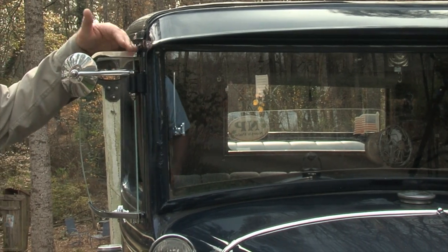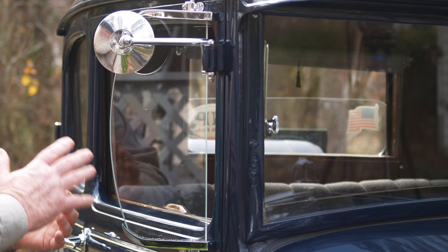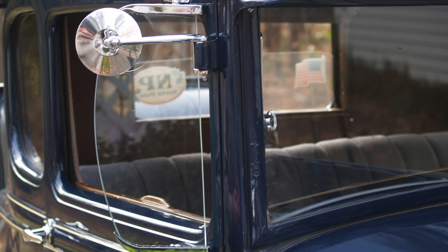Then we have the wind wings, another option. Some people have fancy designs in the glass and things. These are just clear glass. But it's designed to divert the air around the passenger when you have the windows rolled down. Makes it a lot easier. Without these, the wind tends to blow in your face and it gets kind of harsh after a while. It does a nice job of diverting that air. Also, when it's raining in the summertime, you can have your windows down part way and it'll deflect the rain around the window as well. Makes it a lot more comfortable in the cab.